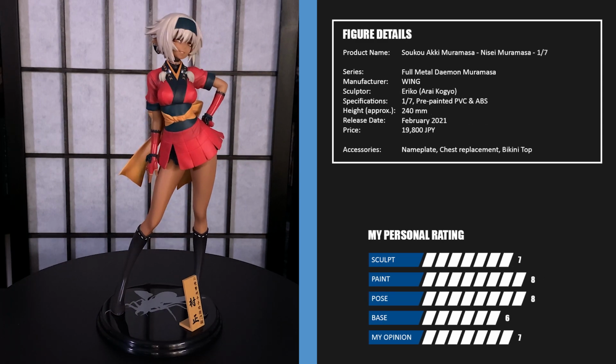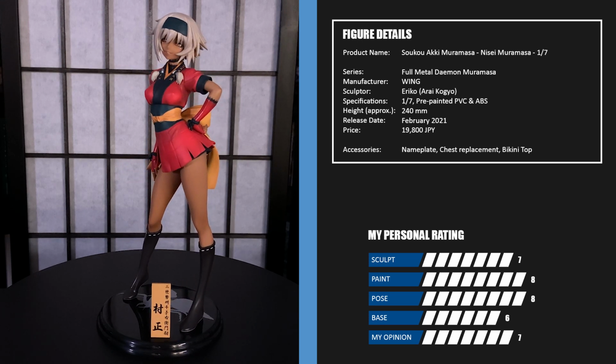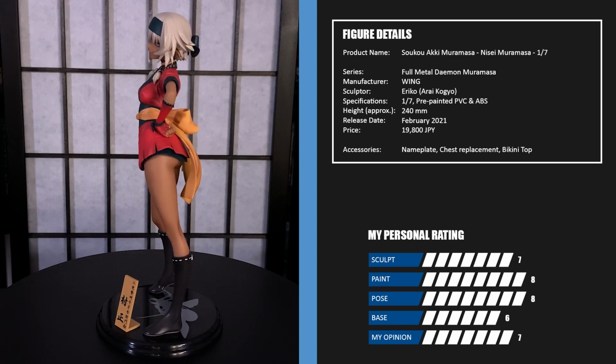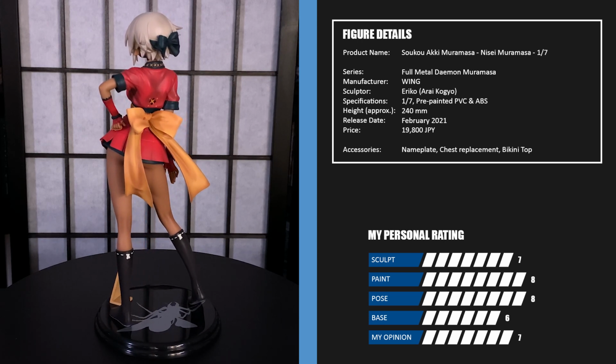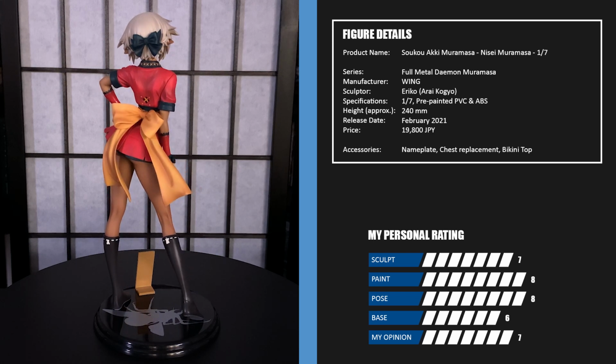Now moving over to Nisei Muramasa, her outfit seems like there's less detail compared to Sensei Muramasa, especially with the ribbon around her waist. The paint detail is not as refined as Sensei Muramasa as well. Where Nisei Muramasa shines is her smug face and the pose. That really sold me on this figure. But like Sensei Muramasa, overall, Nisei Muramasa is just a good figure.